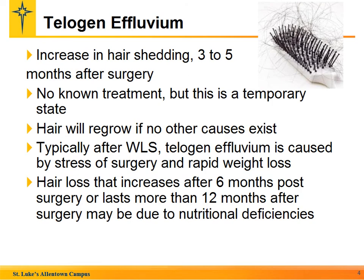Okay, so telogen effluvium. Increase in hair shedding 3 to 5 months after surgery. No known treatment, but this is a temporary state. So I just want to emphasize here, there is nothing you can do to stop the hair shedding. You will have some hair shedding regardless of what you do after weight loss surgery. So what we're going to talk about today is how you can minimize it and promote hair regrowth, because you are going to have shedding and it's going to be alarming. Your hair will regrow if there's no other cause for the hair loss.